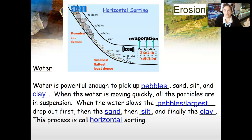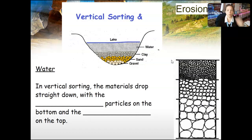We have already seen this. We saw this when we did rocks and minerals. Like I said, it all rolls into each other. So all of this goes out. Please write this down. This is very, very important. This is horizontal sorting. Where we have vertical sorting, which is what I kind of demonstrated right here.